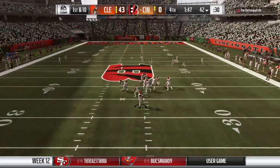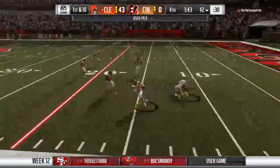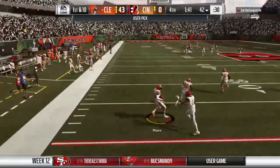Trying to shake off the interception. He'll look to throw. Now a desperation throw deep downfield. And now here is another interception.